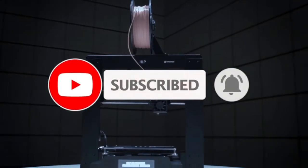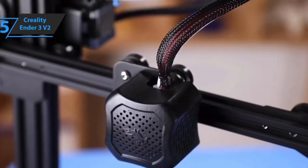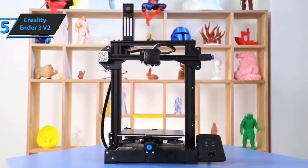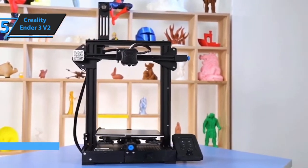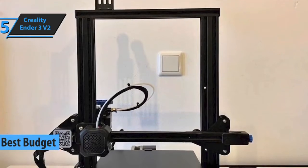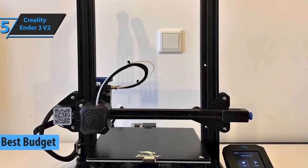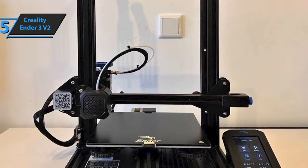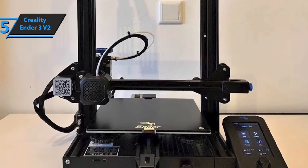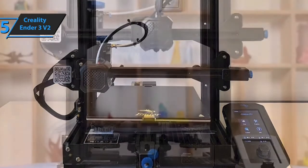Now let's get started. For all you folks who want to save a bit of money and still get a product of more than decent quality, we say check out the Creality Ender 3 V2, the best budget 3D printer on the market in 2022. We must start from the basics and say that this device brings significant improvements compared to its predecessor. The boost in quality makes this printer one of our favorites in terms of price-quality ratio and a great printer for beginners, as well as advanced users in 3D printing.